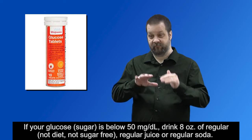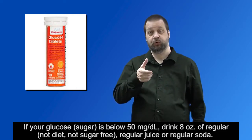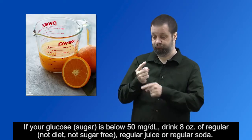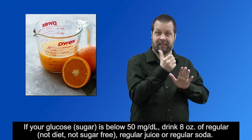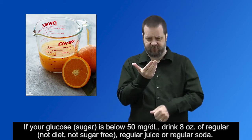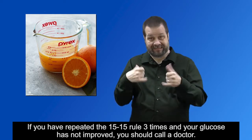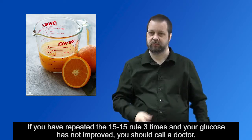If your glucose, or sugar, is below 50 milligrams per deciliter, drink 8 ounces of regular, not diet, not sugar-free, regular juice, or regular soda. If you have repeated the 15-15 rule 3 times and your glucose has not improved, you should call a doctor.